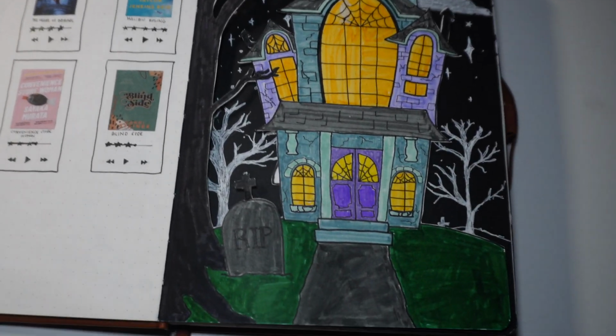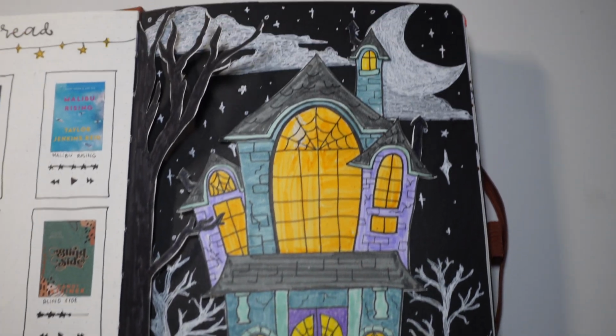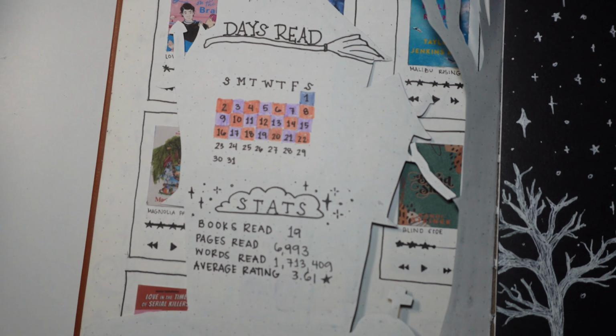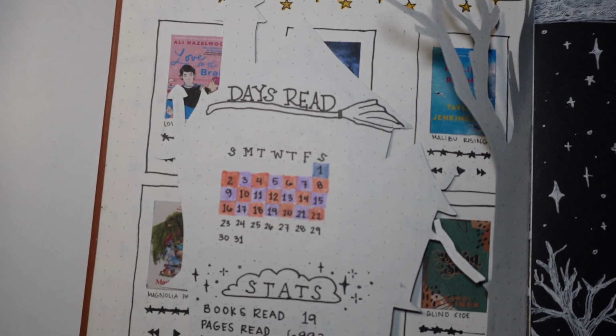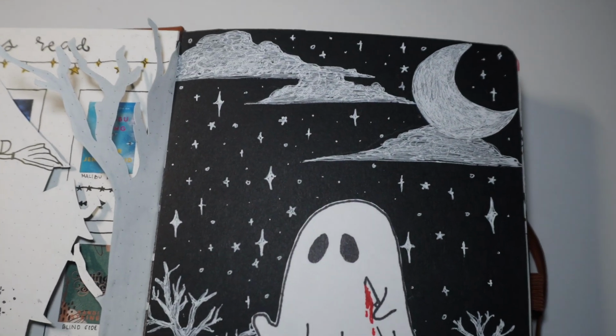And then here for October, I was being really extra. I don't know what was going on. I used an X-Acto knife and everything to cut out this little flap right here. I didn't know what to do with the back, so I just did days read. I never actually filled out all of it. I'm pretty sure I read most of the days. And then I did this cute little October page.